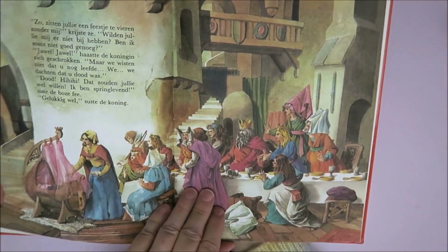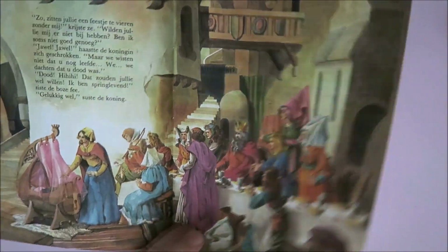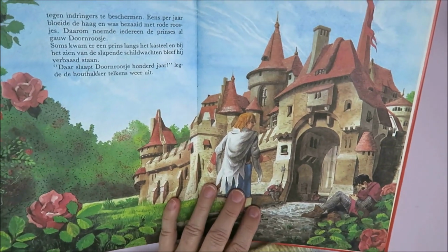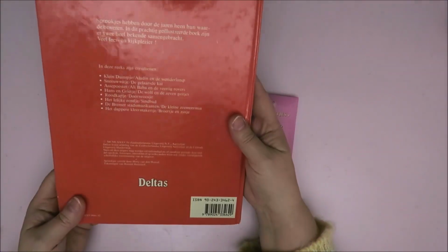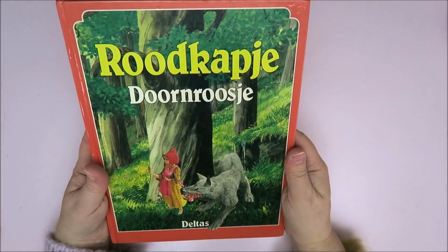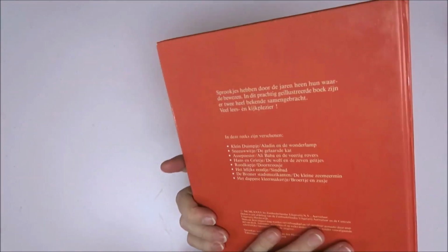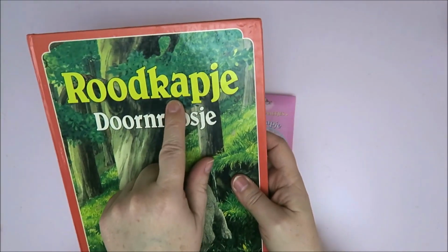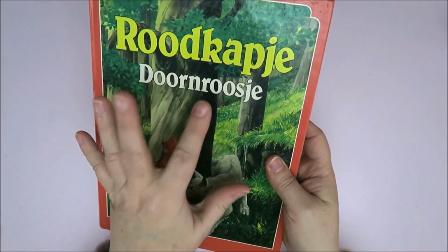These are gorgeous drawings. Look at this. I have never seen these before and I'm really, really happy with this. Now this is not the story that I collect, but it is gorgeous. Thank you so much, Sabine. This is so sweet of you. This is so nice. I don't have this one and it is a really gorgeous one. Oh my gosh. I really like it when it's just Little Red Riding Hood, just Roodkapje. But I also like it if there are just one or two more stories in there.